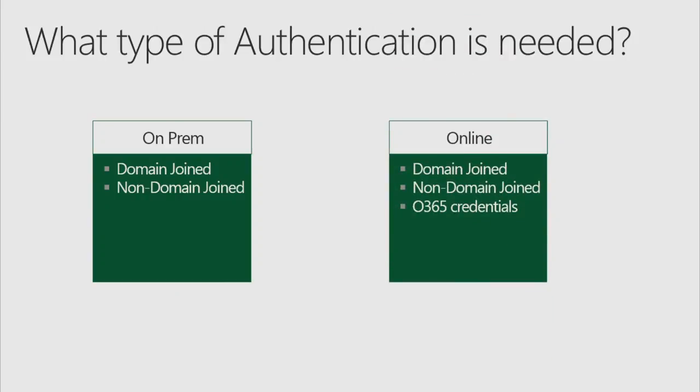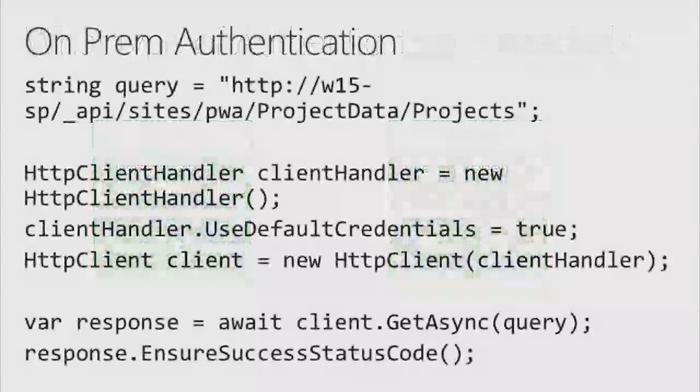The other way is for the online, right? So I have domain joined. I have non-domain joined. And then I also have this whole other set of Office 365 credentials. Now, if I'm on-prem, I have simple authentication. Notice right at the middle where it says client handler dot use default credentials equals true. It reads the credentials that your computer signed in with. Boom, it goes up and authenticates, and you're done. It does the async call out, and you're all set.